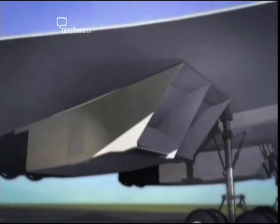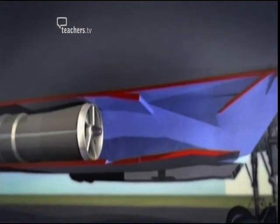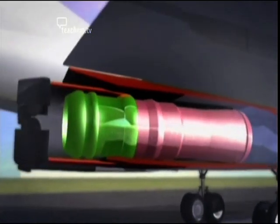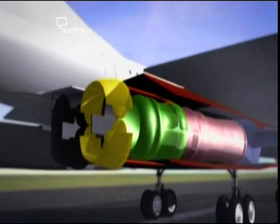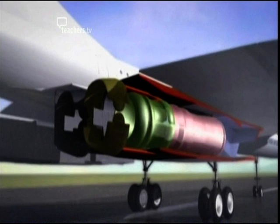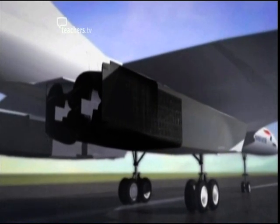There are 4 sections to Concorde's power plant. First are the air intakes, leading into a conventional jet engine. Then come the afterburners, and finally the nozzles. All of these 4 elements had to work in perfect harmony if Concorde was going to be able to fly across the Atlantic at twice the speed of sound.